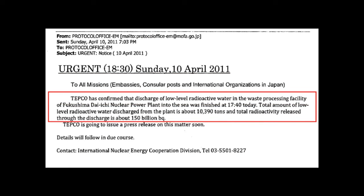Okay, here's a screen capture from the NRC FOIA documents. It says from Sunday, April 10th, 2011, and I boxed and read the important section that says TEPCO has confirmed that discharge of low-level radioactive water in the waste processing facility of Fukushima Daiichi nuclear power plant into the sea was finished at 1740 today.